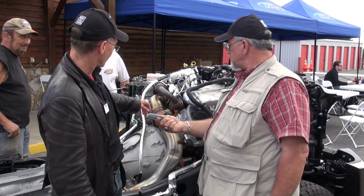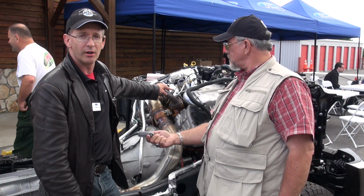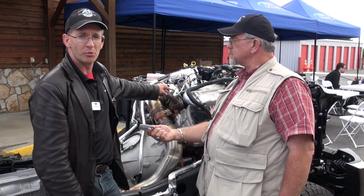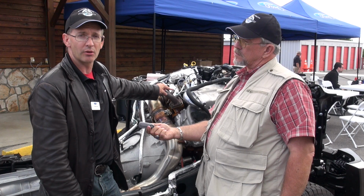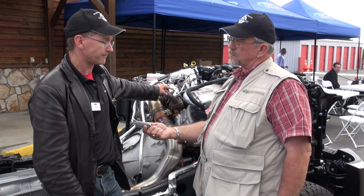We also have new for 2015 this temperature sensor here, which allows us to best balance performance and durability, keeping everything within mechanical limits while delivering the ultimate performance for our customers.